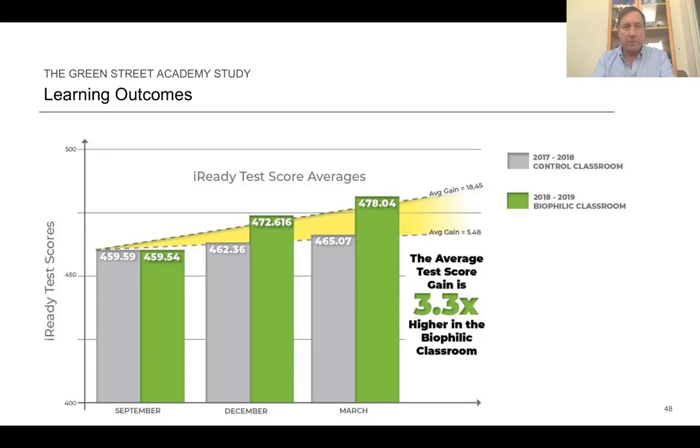What we see, and what we would hope to see, is that at the beginning of the year, the test scores are the same from both years. But then over the course of the school year, we see a dramatic improvement in test scores in the biophilic classroom, a significantly higher gain than we saw in prior years in that classroom.